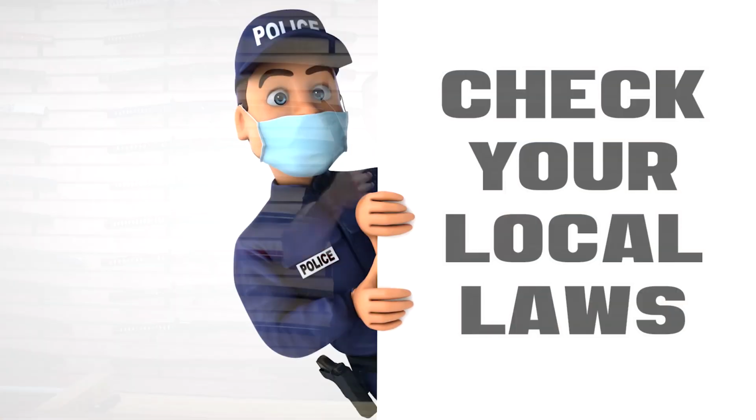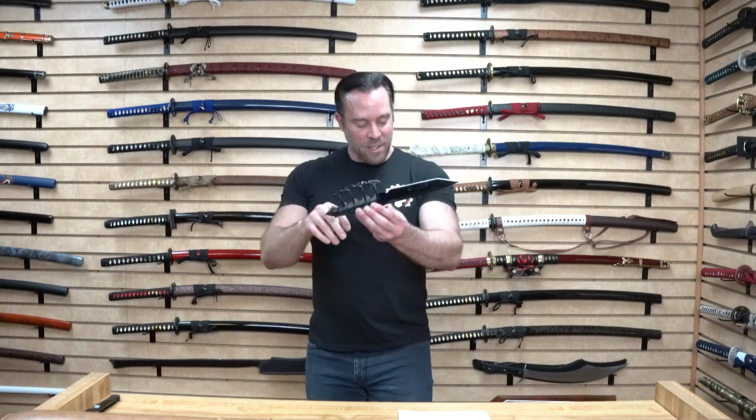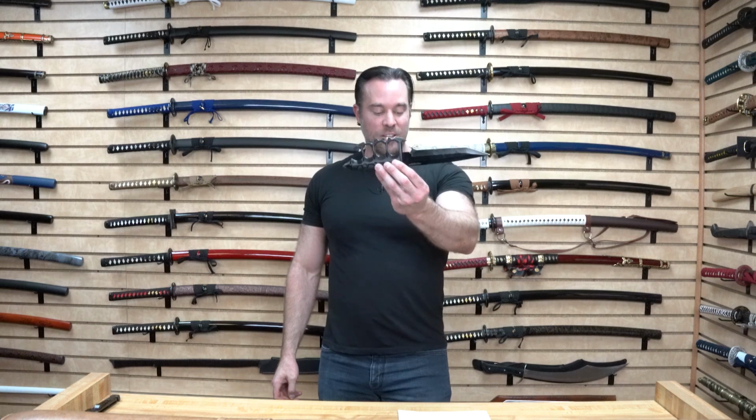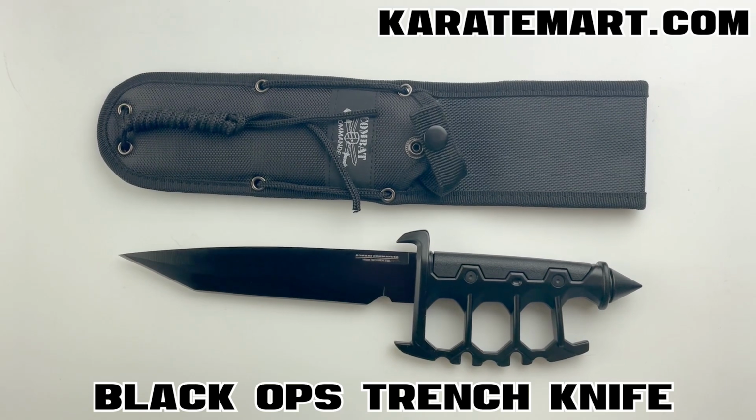But because this is a trench knife, it's very important that you check your local laws just to make sure you're not doing anything wrong. Now, the overall length of this is approximately 13 inches. The blade length is about 7 3/8 inches, and the total weight is about 1 pound 3 ounces. But that's about all I have to say about this.